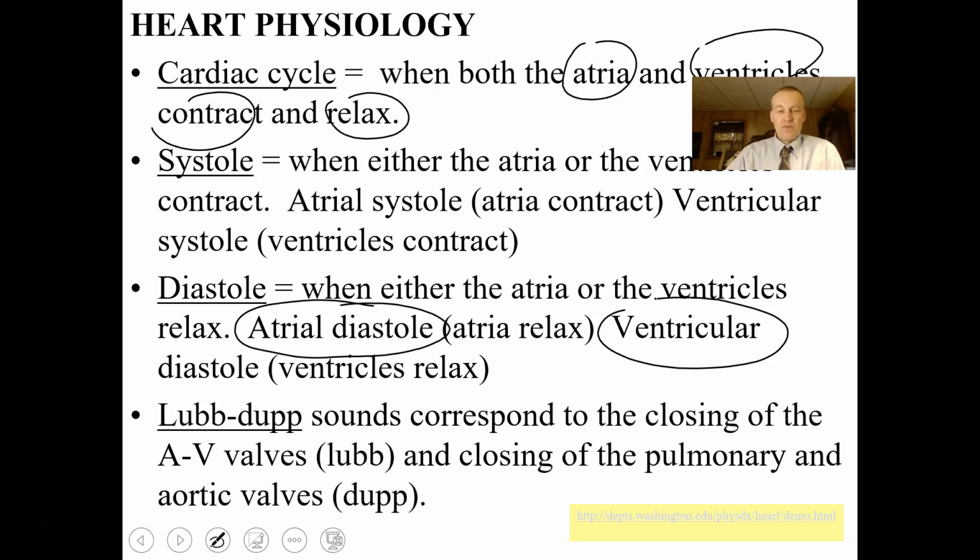Now, the lub-dub sound that you hear during a heartbeat, so if you put your ear or a stethoscope up to a chest and listen, the first sound will be the lub sound, and that's the AV valves closing during ventricular contraction. That's also known as the sound S1.